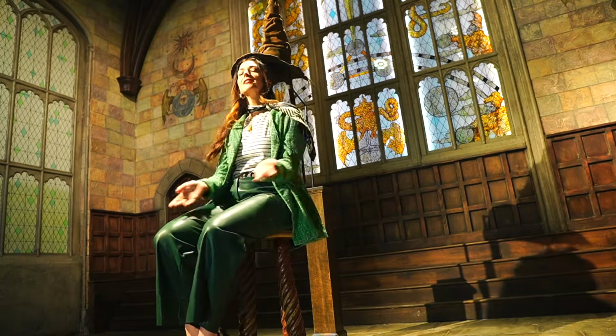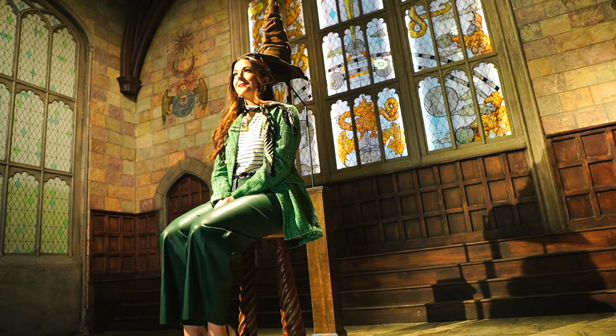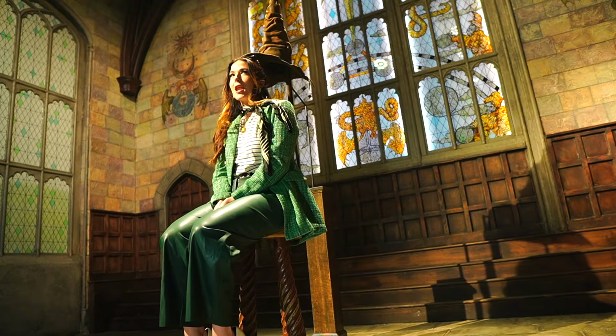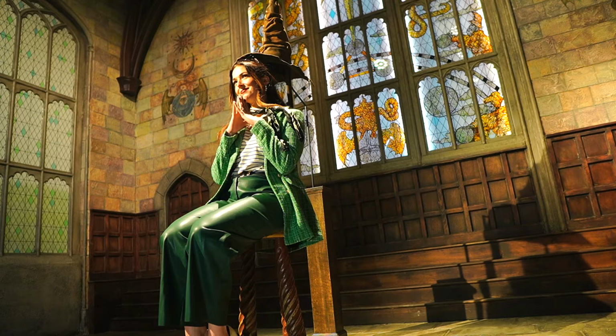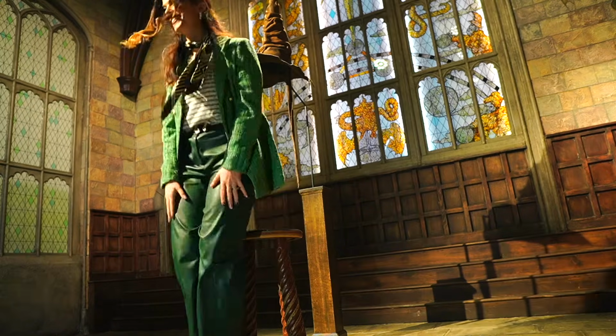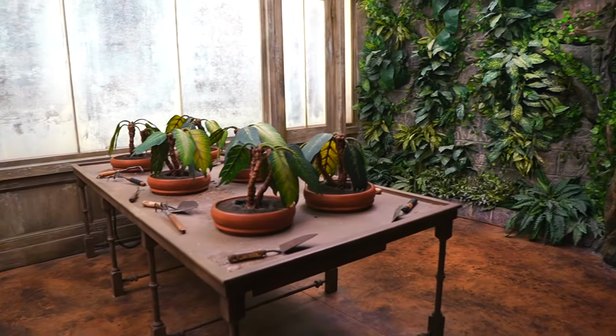There's nothing hidden in your head the sorting hat can't see. So try me on and I will tell you where you ought to be. Cunning, shrewd. Let's see. Slytherin! I will shape you into the wizard you are meant to be.